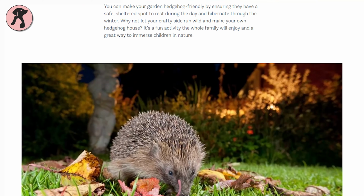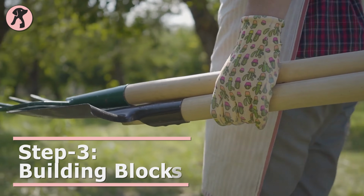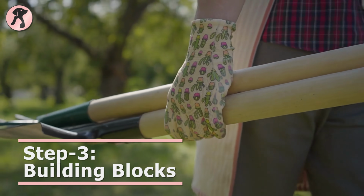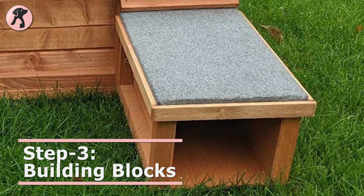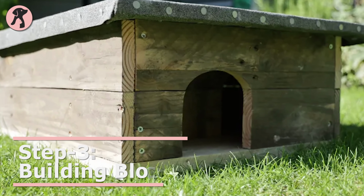After selecting solid woods from suitable sources, you will need 25mm galvanized nails, a hose pipe 1 meter in length, a jigsaw, drill, hammer, and 25mm drill bit. Before moving on, it is essential to use gardening gloves to avoid receiving splinters from the wood. After collecting all of the raw components, the first thing you need to do is make the tunnel, which is necessary for making an entrance for your hedgehog house.